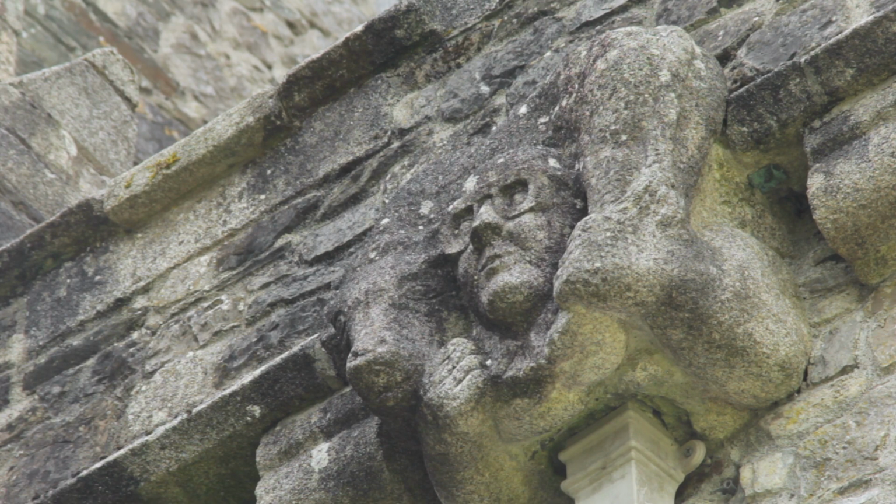And it's strange because on a medieval building you now look upwards and you see people with spectacles, for instance. And as far as we know, the Normans never had spectacles.